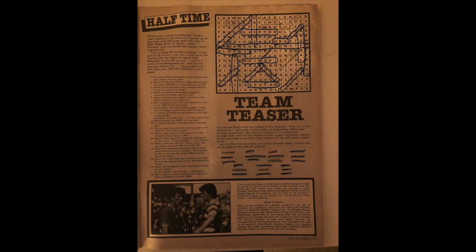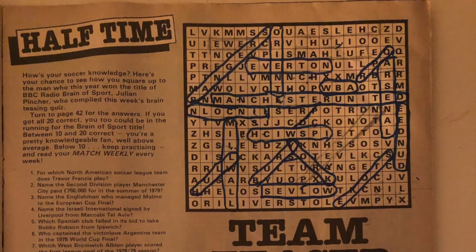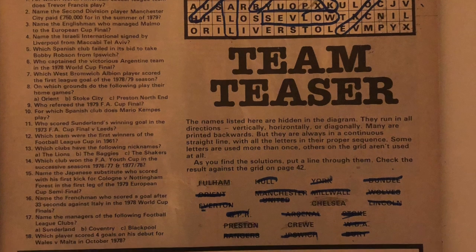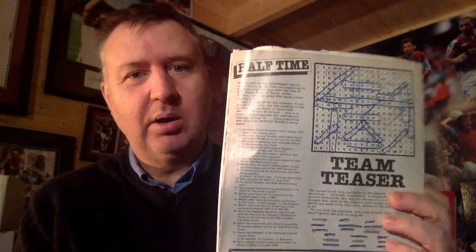Just to show you what it is, this is the team teaser where you had to find the team. You can see I've totally devalued this issue 1 of Match Weekly, probably by filling it in. But for me, I prefer to see this going on. I buy programmes if people wrote on them. I still buy old football magazines if people wrote on them. It doesn't bother me, because for me as a kid, this is what it was all about.